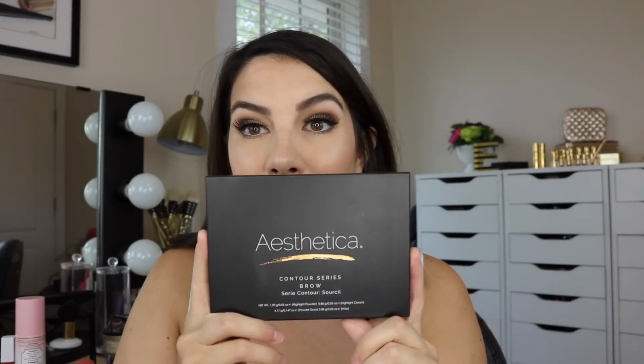This was another one of those recommendations that I saw from Allure, and I thought, okay, I'll go with it. I may not have necessarily felt the need for this product, but they were kind of raving about it. So I thought, okay, I've never tried anything from this brand, Aesthetica, and it's the Contour Series Brow. It's got a little guidebook, it's got the diagram, really nice quality pictures and instructions here. So this brand seems to be very instruction based, and I think that's cool.